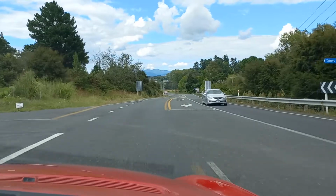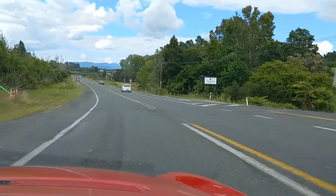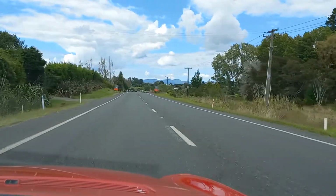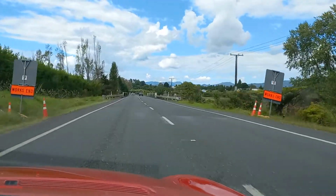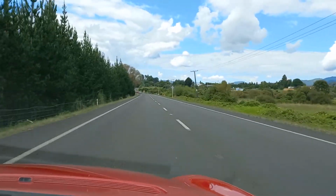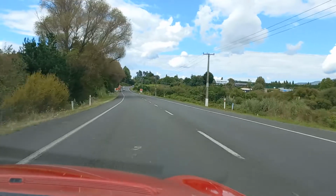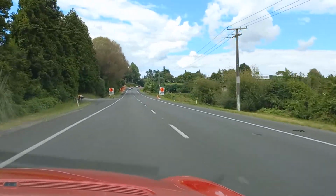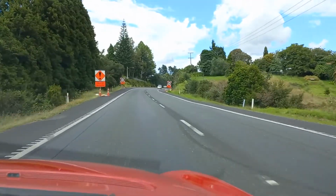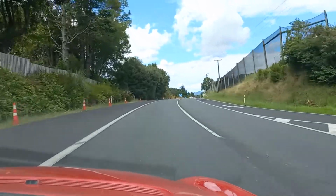Well, that was the end of the roadworks for now. Our open road speed limit is mainly 100 k's an hour. Some places it's down to 90. Other places it's up to 110. Temperature here today is about 24 degrees Celsius, which is just nice. Looks like we've got some more reduced speed. Down to 50.